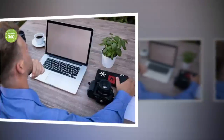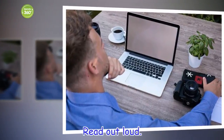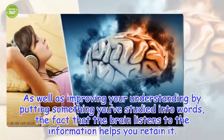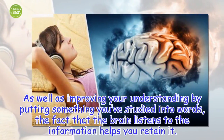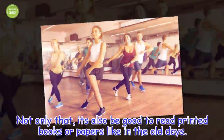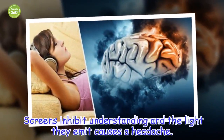Read out loud. Often, when you explain something to another person, the concepts are fixed better, as well as improving your understanding by putting something you've studied into words. The fact that the brain listens to the information helps you retain it. Therefore, it's important to read out loud when you study or when you want something to remain engraved in your mind. Not only that, it's also good to read printed books or papers like in the old days. Screens inhibit understanding and the light they emit causes a headache.